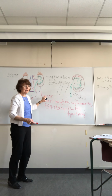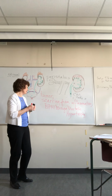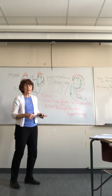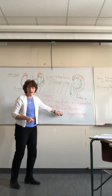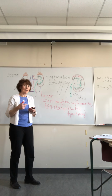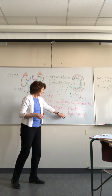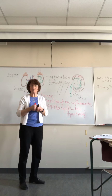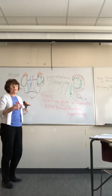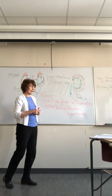So as we look at this, you can see, of course, a tumor could close it off. Scarring could close it off. This one, BPH, benign prostatic hypertrophy. It's not malignant, it's not cancer, it just comes on. A male aged around 60 will start to have hypertrophy. This is going to close off the opening for the urethra, and then retention could occur, and they may need to be catheterized to actually allow the urine to be drained.